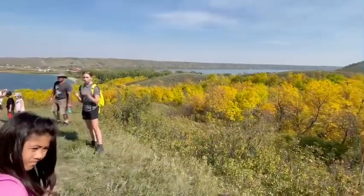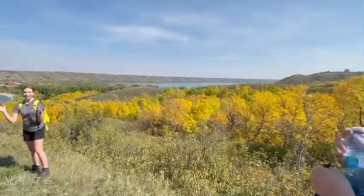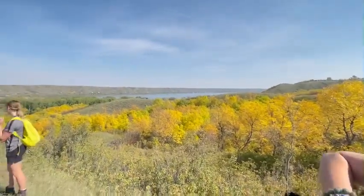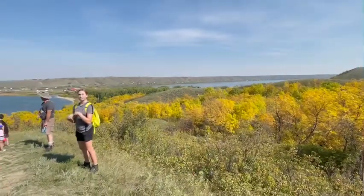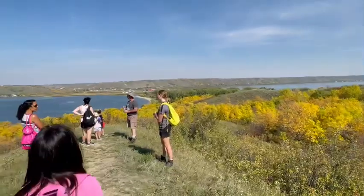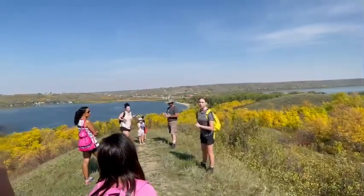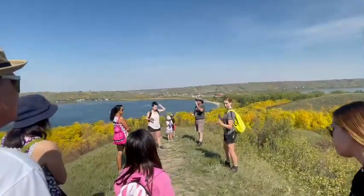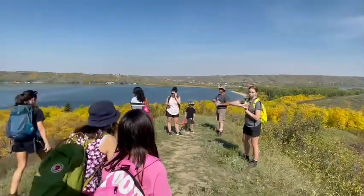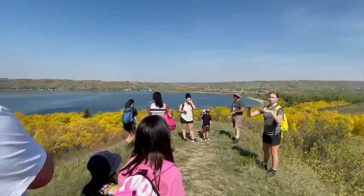So carp are in the same family as a goldfish and a koi fish, so they look really similar. The mouths are the same, and they have different tails. They're an invasive species here in Saskatchewan. And if you were out here at all this summer, you would notice there was a lot of dead fish on the beach. So what happened was these fish are an invasive species and they hang out kind of up near the surface.